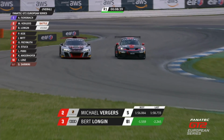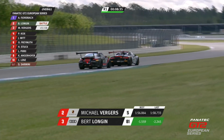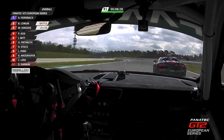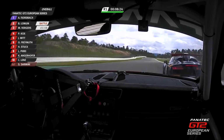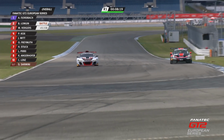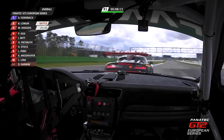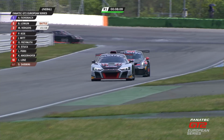But the drive the Audi has is just better than the Porsche, which again is sliding all over the road. And Bert Langin goes round the outside, approaching the Parabolica, and through he goes, up into second place. Now, if Michael Vergers is really brave, under braking now for the Spitzkehrer hairpin, he might be able to fight back. Let's see. He's on the wets. He's got a dampish part of the road. Wide in, he's tight out. But that car has just got no traction relative to the Audi. And Langin stays ahead and look, drives off the corner so much better. Just disappears up the road.